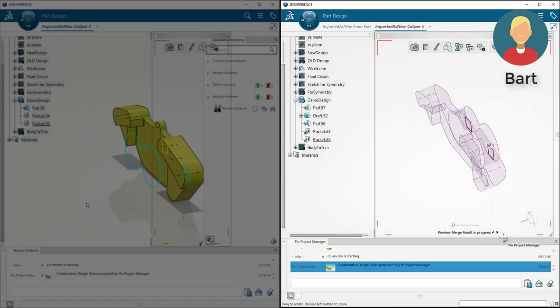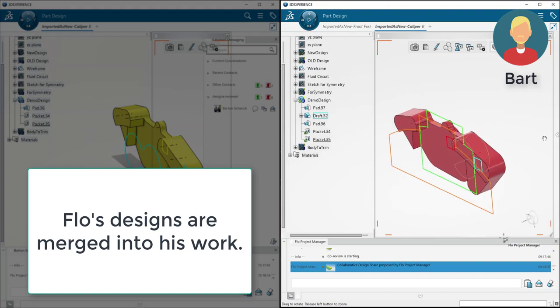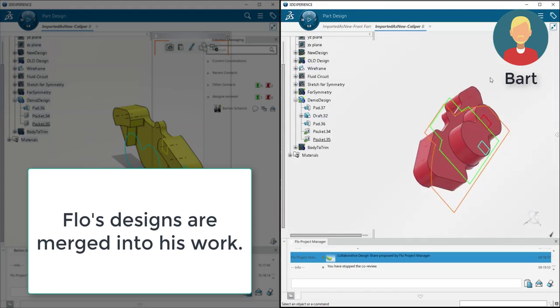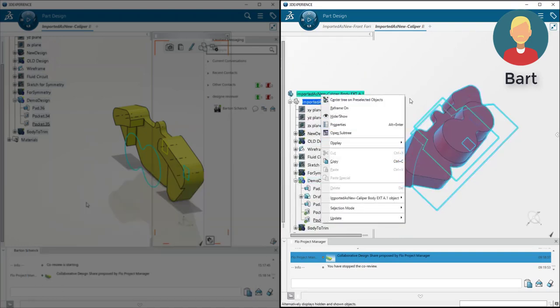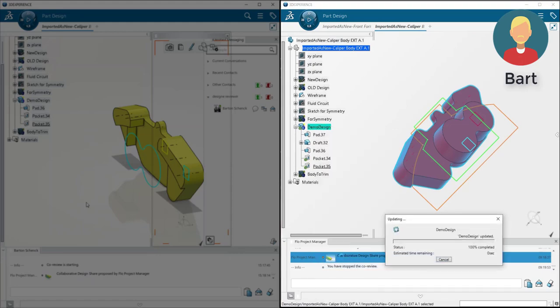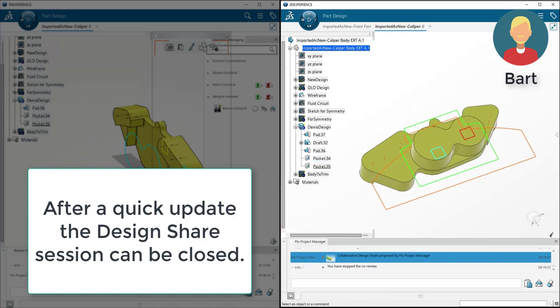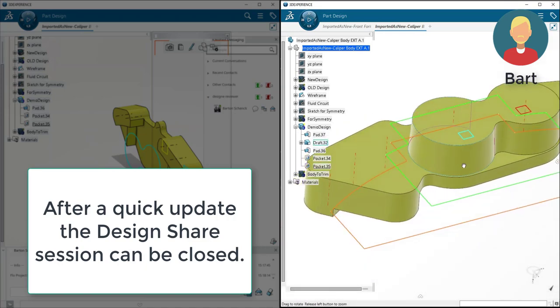If the design looks good, the design share can be accepted and the features that Flo designed in France are now included in Bart's design from Ohio. With a quick update of the model, the design share session can be closed and work on the part can continue, thanks to global collaboration on the 3D Experience platform.